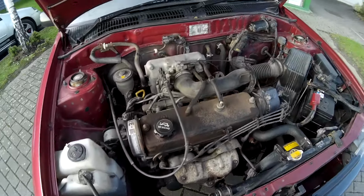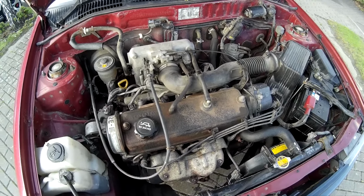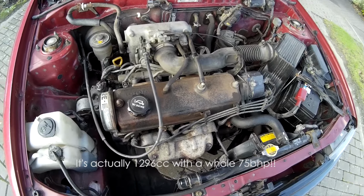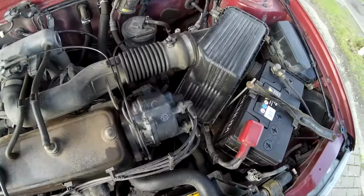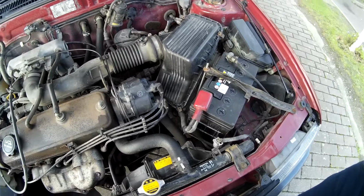Oh, I'm excited. What size of an engine is this? 1.3. 1.3? I thought it was 1.4. I don't know. Okay, I'm going to check that out. 1.3 then. Anyway, 1.3 8 valve. That's actually kind of pretty clean. Yeah, it is. Power hose job. New battery. For half the price of the car.